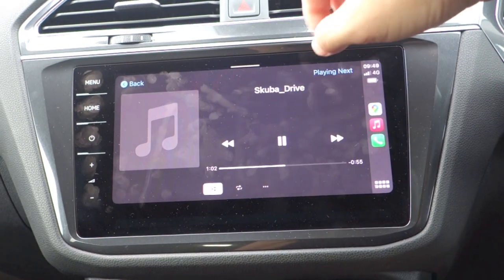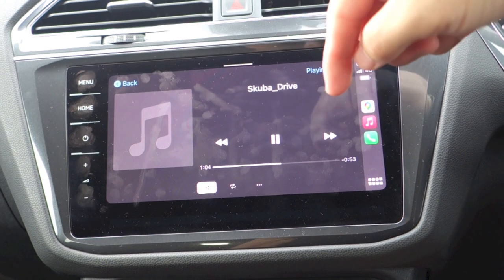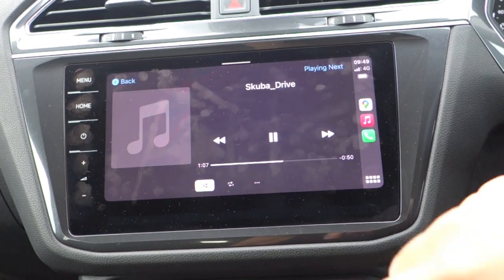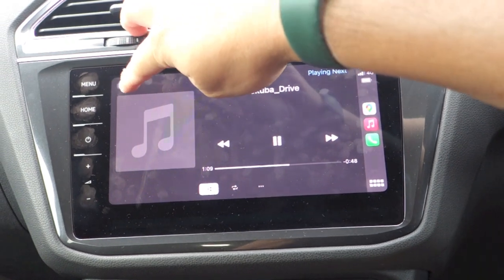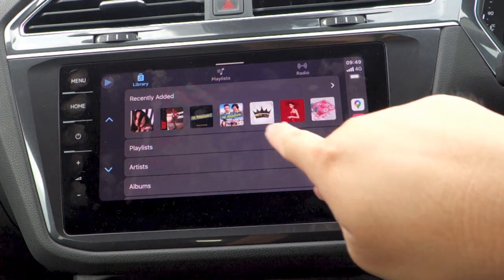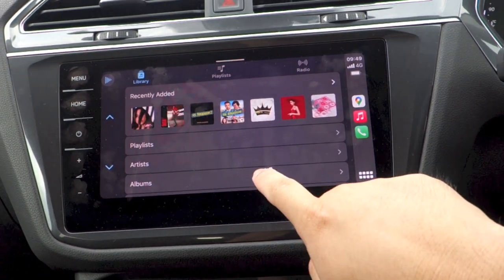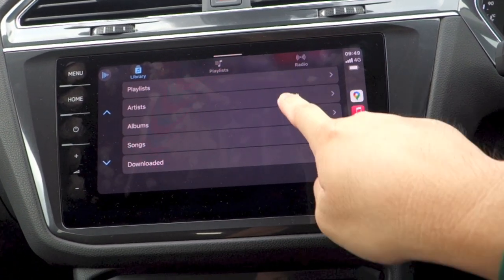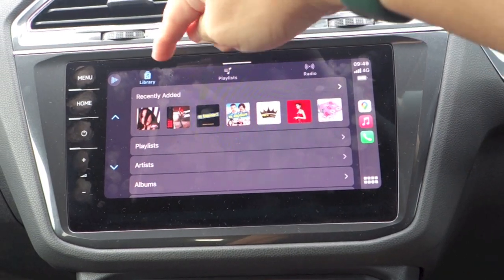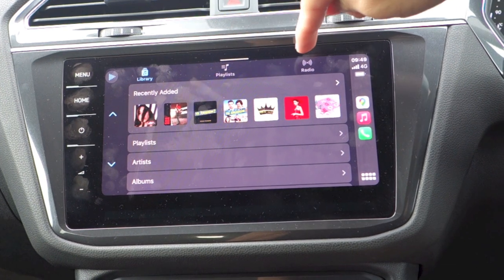Hit the playing next button to go to your list of songs that will be playing next. And if you hit back, you can go back to your main music menu where you can look at your recently added music, look at your playlists, artists, albums, songs, and downloaded items. Right above, you can go between library, playlists, and radio.